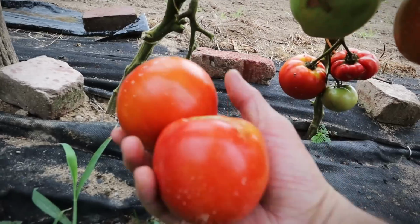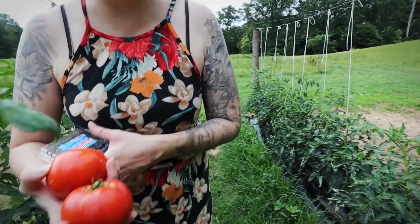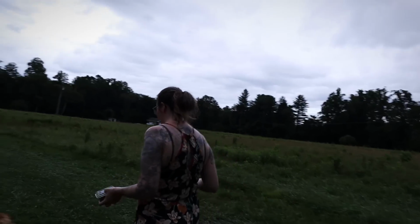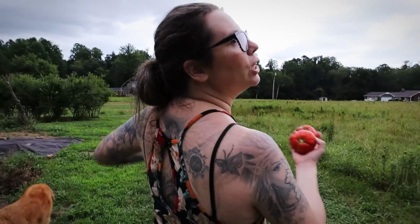That'll work. All right. Lots of fire ants out here. Yeah. I think I'm getting bit. Yeah, let's go. Like I said, they're going to be coming out of our ears. I can't wait till we have corn coming out of our ears.